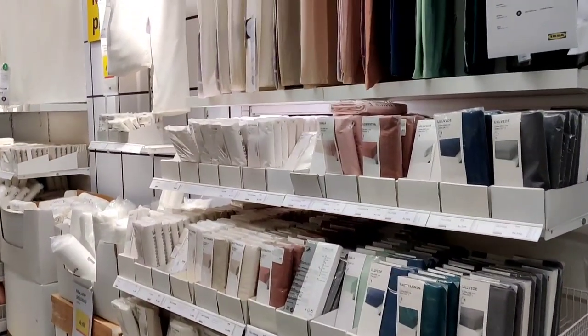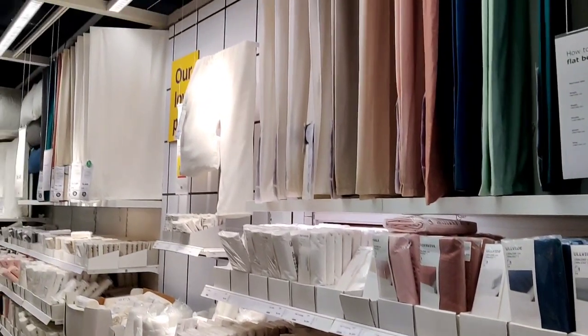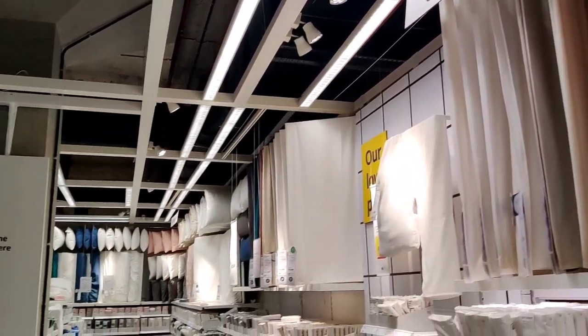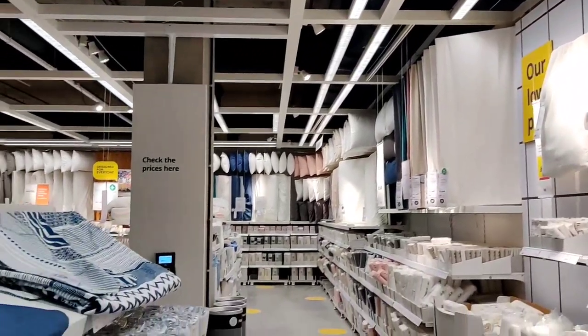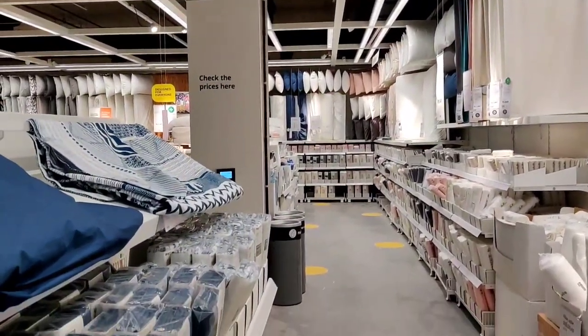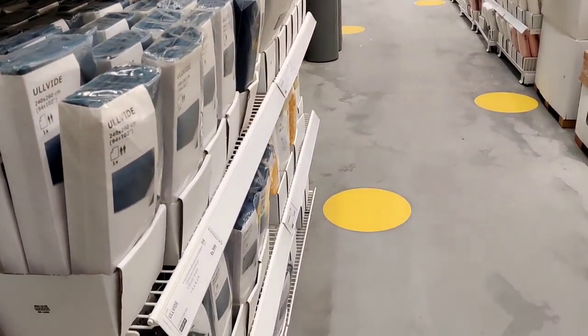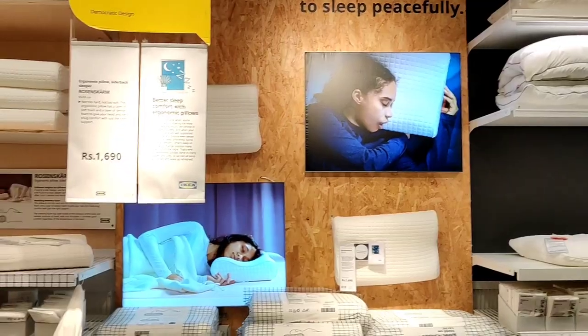We are in the bed sheets aisle. The bed sheets were really good in quality. I thought they were a little bit pricier than usual, but seeing the quality, everything was good. Even I took one bed sheet for my room.